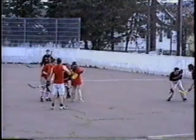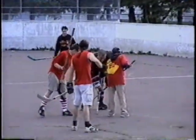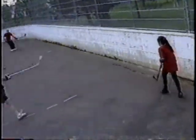You can see Forshaw quarterbacking. Now it looks like the wingers there are a little offside. There's the drop of the ball. Forshaw gets sent into the red zone. Forshaw is putting a bit of pressure. It looks like now he's got the ball.